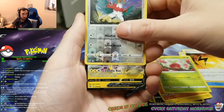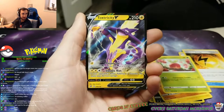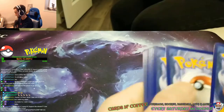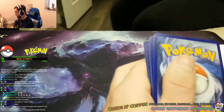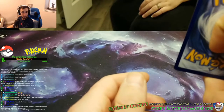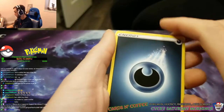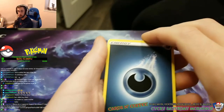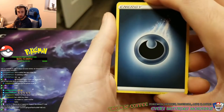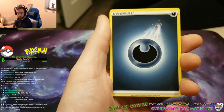It's not a gold card. Toxtricity V. Actually going to be kind of funny. I want to say Lightning Energy for guessing energy. Chat, what are you guys saying? We're going to flip in 3, 2, 1. It is Dark Energy. Okay. You said Lightning to Frost? Yeah, we were both way off. I mean, close, right? Close.